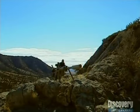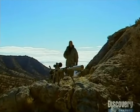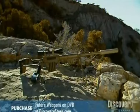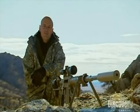On this show, I've had the absolute privilege of firing some of the most amazing sniper systems on the planet. But there are whispers of a weapon system that's so incredible, it could be the best. This is the CheyTac M-200. Gives a whole new meaning to the word intervention.